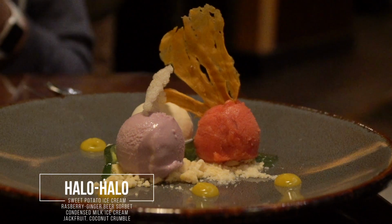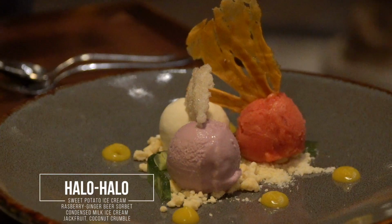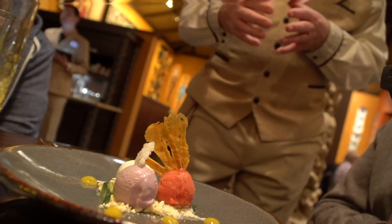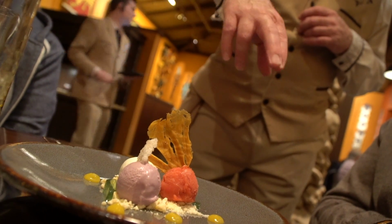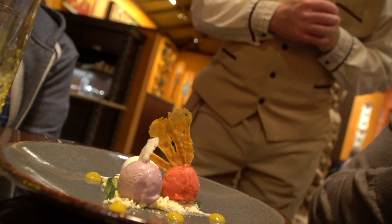The dessert that Ed and Jason shared was Hala Hala. 3 different types of ice cream. There's a sweet potato, a condensed milk, and then a ginger beer, I think? Ginger beer, which they really enjoyed. It was good. Sweet potato ice cream is purple. Sweet condensed milk's here. It all rests on coconut crumbs. And then the jackfruit is both the puree and this chip here. The white is a fried tapioca.